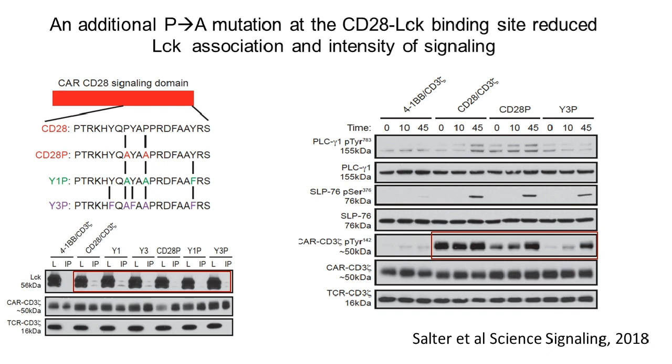So Alex then made an additional mutation in the LCK binding site of CD28. This is a P to A mutation. And now when you make this mutation in conjunction with the tyrosine mutations, what you essentially are able to do is reduce both basal CD3 phosphorylation and also make signaling of downstream intermediates like PLC gamma 1, for example, look much more like you would see with the 4-1BB receptor. So essentially by making mutations that tune the signaling strength, you can actually derive CAR T cells that are still functional and indeed more effective than the wild type counterpart.